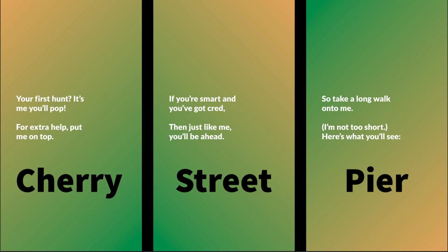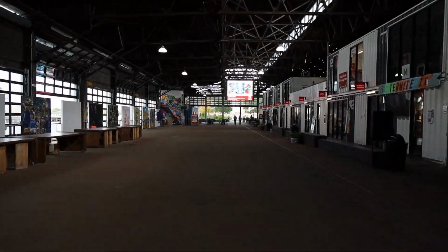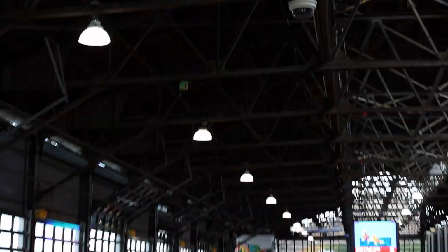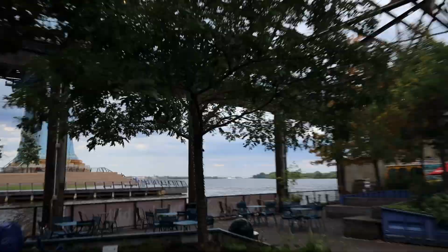But there's a little bit more, since after the riddle in the video, the background shrinks down into a gradient square, seemingly indicating that's what you need to see. And sure enough, if you go to Cherry Street Pier and look around, you find that exact image. Actually, you could find 14 of them, sprinkled all over the pier.